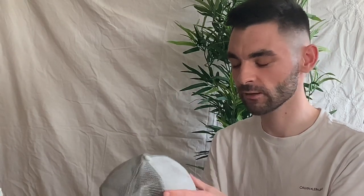But overall it's just a nice baseball kind of style. It's really light as well. It's not irritating. I would have thought it would have been irritating with the mesh on the sides, but it's actually not. And it just brings a nice shape to my face, because not a lot of hats bring that kind of accentuated shape to my face.